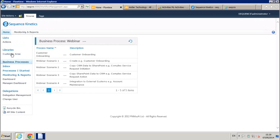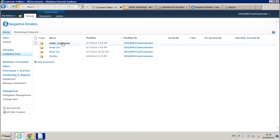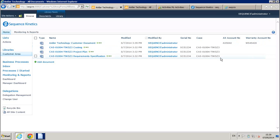Now if I go back into our customer area, into our customer folder, back into Antler Technologies, what we've actually done is we've just copied another document, appended the name of the company on there, but we have also taken the account number that was returned by AX and the account number that was returned by, in this case, a warranty system. And we've just populated those within SharePoint. Here it is documents. It could, of course, be a list. It can be anywhere within SharePoint.